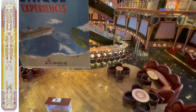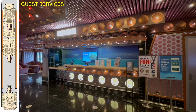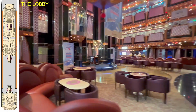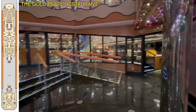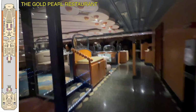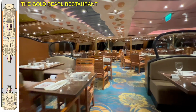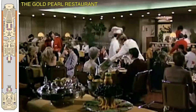Next we have Deck 3, the lobby. This is where the fun begins. You will be able to book your shore excursions in the Carnival Adventures or visit guest services. The Splendor lobby is a great place to sit and listen to some music while you're having a drink. The restaurants Gold Pearl and Black Pearl are also on this deck, along with Spectacular, where you can watch a variety of different shows.